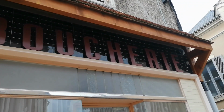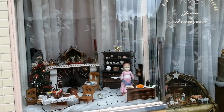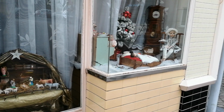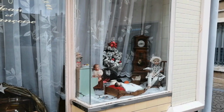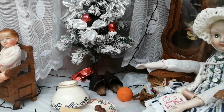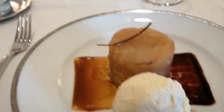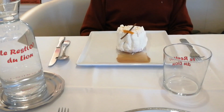Well, we're in Le Chartres, and we thought we'd come down to do a signing today. So we thought we'd do a bit of Christmas shopping, but all the shops are shut. We forgot it's Monday, and shops don't open on Monday. It's Monday. Yeah. We came to do Christmas shopping, but all the shops are shut. So we've come out for lunch at the Lion d'Argent, which is a very lovely restaurant.